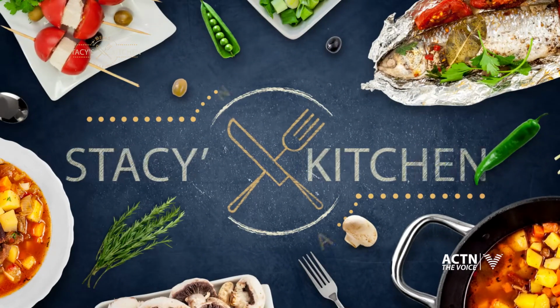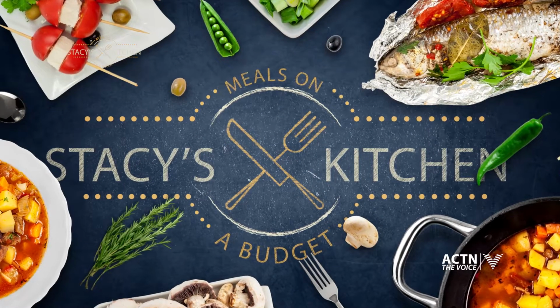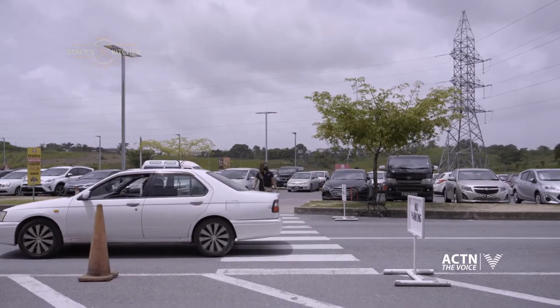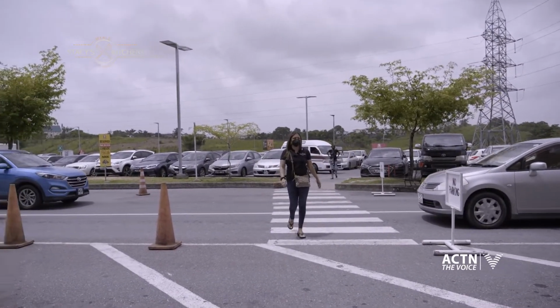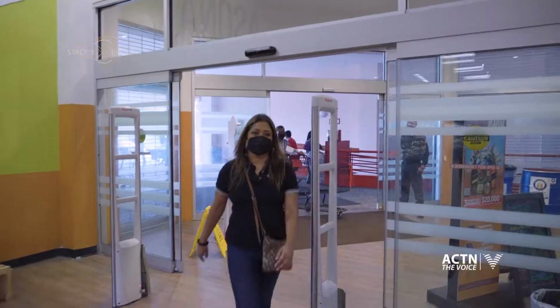But first, I want to head on down to JTA Supermarket at the C3 Shopping Center, where I will be getting all these yummy ingredients today. Let's go. So guys, I'm here at the C3 Shopping Center. I'm going to do some shopping at JTA Supermarket today.